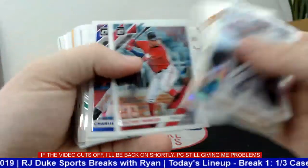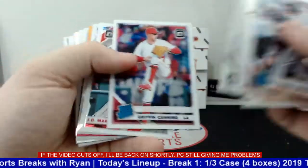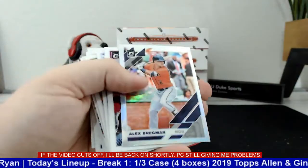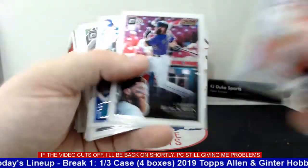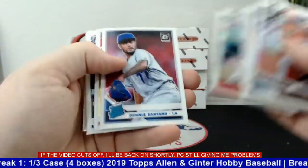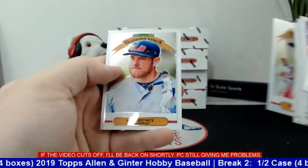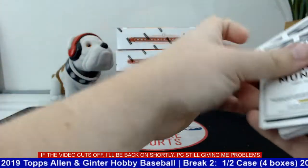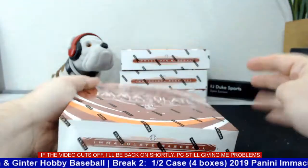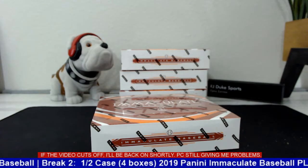All right, Cedric Mullins, parallel there. Paul Goldschmidt insert, nice auto to get in here. Corey Seager insert, Aaron Judge insert, Alex Bregman parallel. Max Scherzer insert. That would be a Eugenio Suarez parallel. And is that one numbered? No. Okay, Diamond Kings are still just waiting. Got it. All right, boom. That was it. That was the Optic. Nice Jimenez. White Sox are already out in the lead before we even get into the first box of Immaculate.